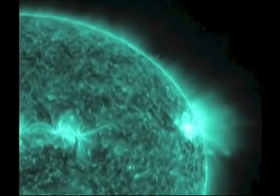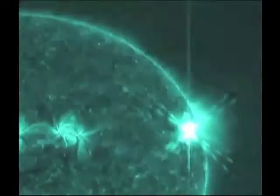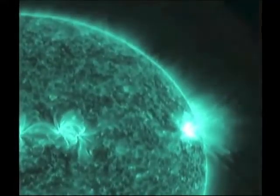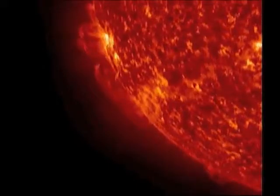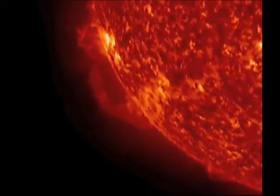Here's a solar flare, and you can see it getting ready to blast material out into space, and it happened to be pointed right at one of our satellites. Pretty amazing. Now, let's take a look at a prominence. This prominence is getting ready to, again, blast some material out into space in a very large explosion. And here it goes.